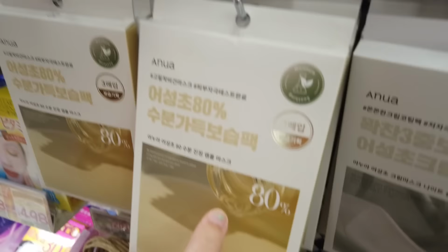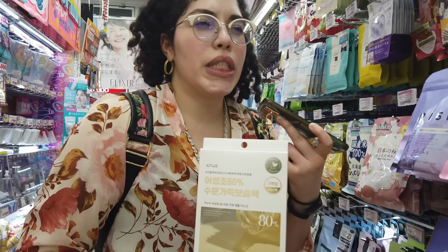And then this one, which is the regular one, is supposed to be the 80% ampoule liquid. From what I could remember, the sheet mask had a really interesting texture, and it stuck to your skin. This is a good sheet mask, bro. This will take you places.